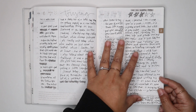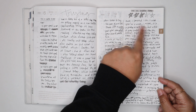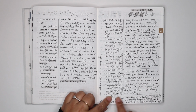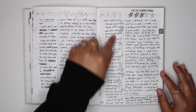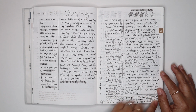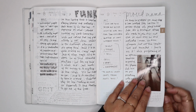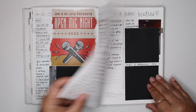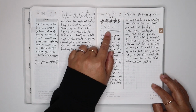Here's a little example of something I did different. I finished the 12-week year here, and then I rated it and wrote a little reflection on how I liked the book. And then here, I did a poll over on Instagram, getting your guys' book suggestions. So I wrote down all the books you guys suggested. I also do a little bit of memory keeping in here sometimes as it comes up. Book notes, some more memory keeping. More journaling, memory keeping.